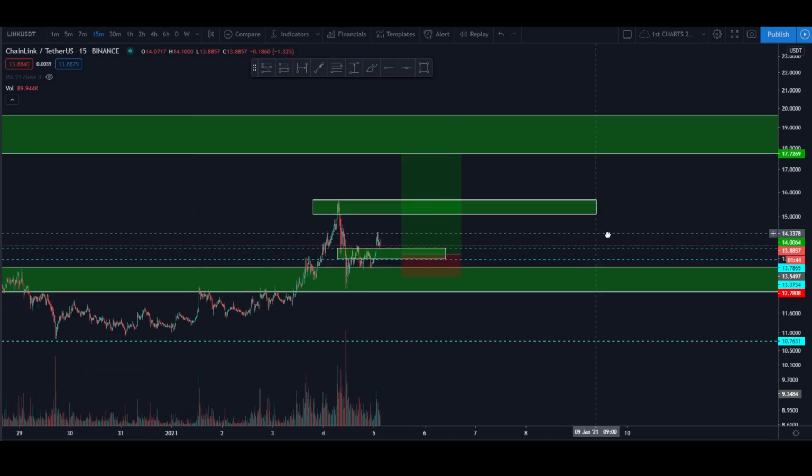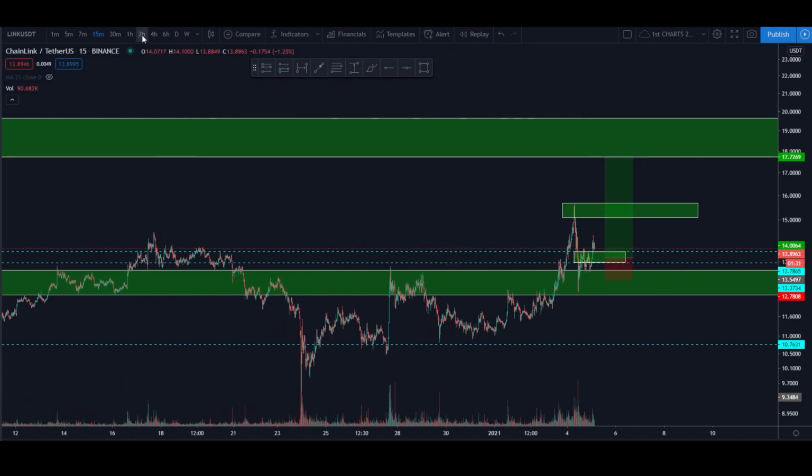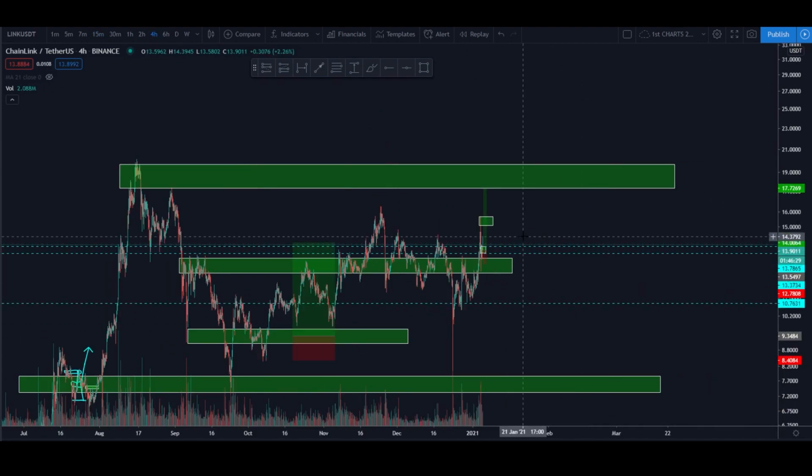I can't really put a much larger stop loss here because if I did, the trade wouldn't make any sense to begin with. The stop would be too wide and the profit take would be too small. So I do not recommend taking this one too much. But if you don't have any BTC and you are in Link, it could definitely help you out.